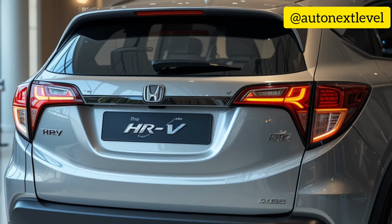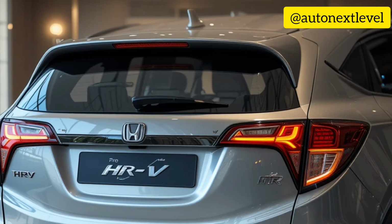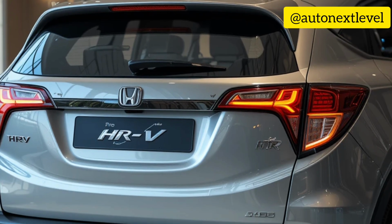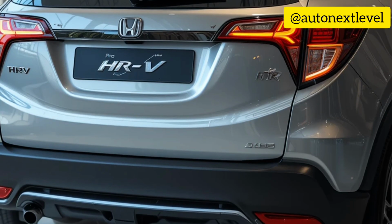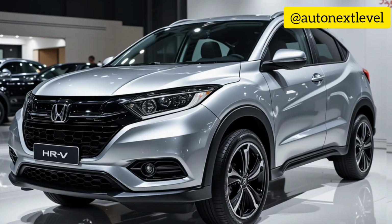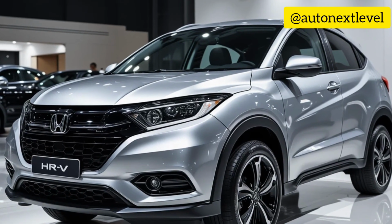And let's talk about colors, because we all know picking the right paint is half the fun. Honda has added 2 new shades this year: Boost Blue Pearl and Solar Reflection Metallic. They make the HR-V pop and give you a way to stand out in a sea of gray crossovers. The sport trim also gets gloss black tailgate badging that ties the look together.